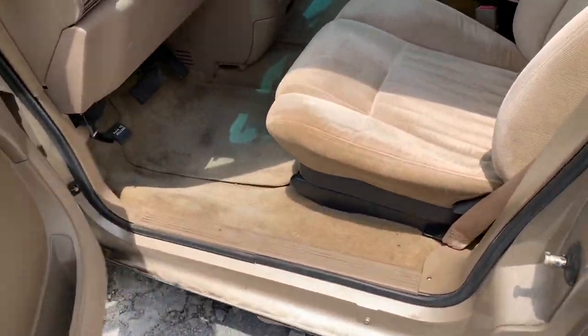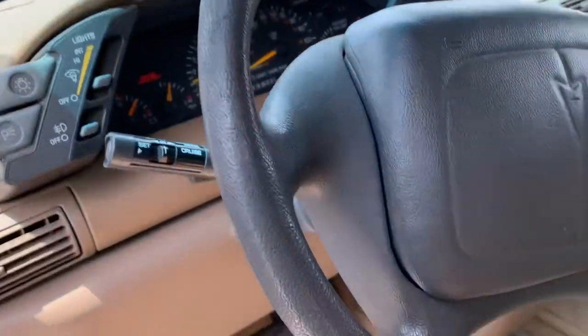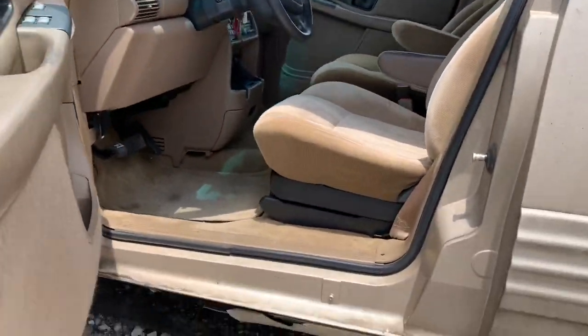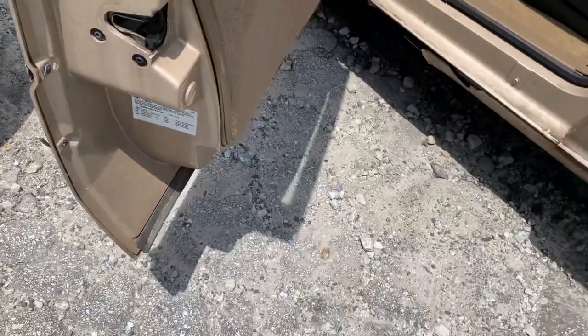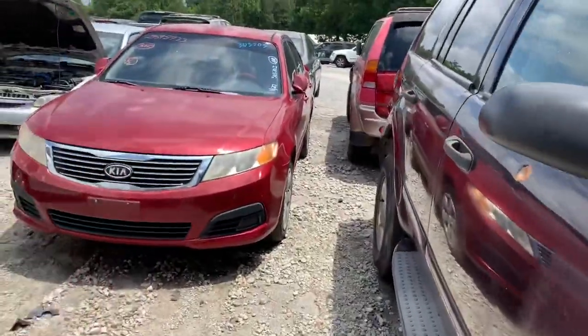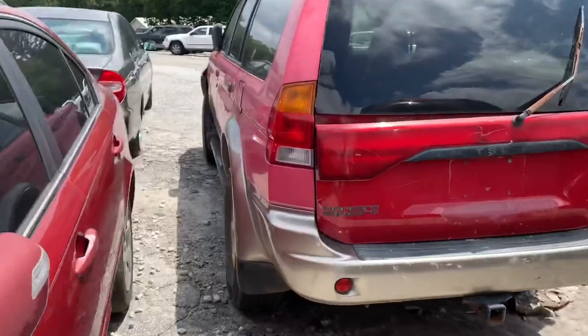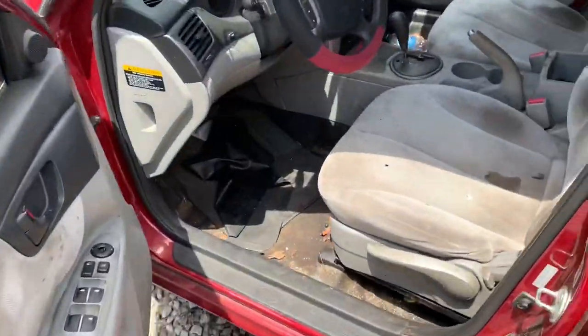Look, super clean on the inside. Definitely gotta check this out. What year is this joint? Ooh, the AC blowing cold too? Damn, bro. I might not even have enough time to check this one out. 1996. This was on my list too. So let's look at this one. And in a minute, they probably gonna be putting me out because time is damn near up.